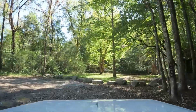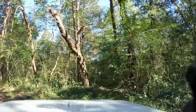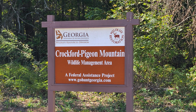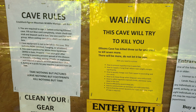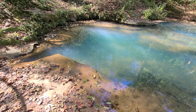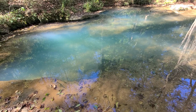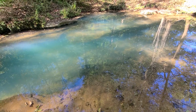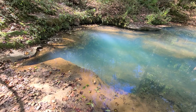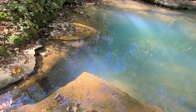Let's check out that creek over there, see what's going on with it. I don't know if y'all can see him or not, but there's a little fish right there. Looks like he's about 5-6 inches, probably 6. Must be a little bass of some sort. This is an awful lot of water just for a spring coming out the side of a mountain, isn't it? Very interesting, very neat.